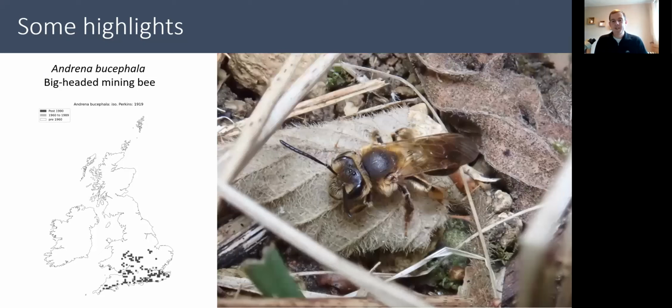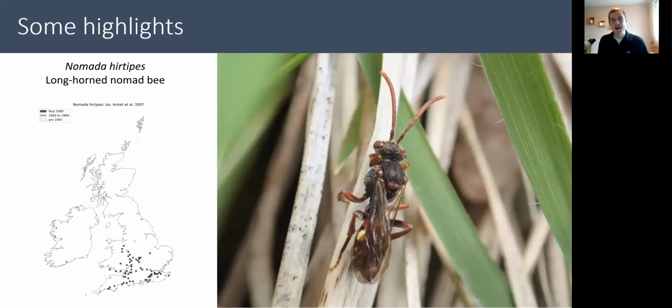Another Andrena, which I was pleased to see, again, not because it's particularly scarce, but because I found good numbers of them across the site, was Andrena bucephala. And in particular, I found communal nests, which was nice to see, and which also allowed me to find another highlight, which was Nomada hirtipes, which we found in and around the communal nests of Andrena bucephala. So that was a good bee to add to the site list.